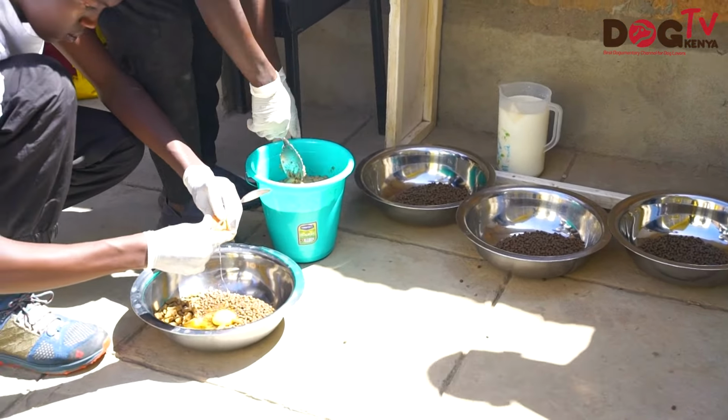We also have Sissy's pup. This is Sissy's pup. We also have Sissy's pup here. Sissy was mounted by a black German Shepherd. That's why this pup looks this awesome. She's going to turn out to be a very, very awesome dog.